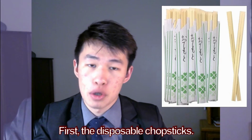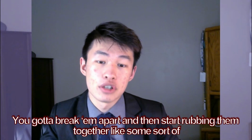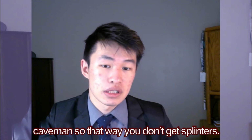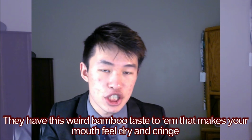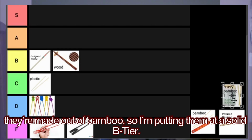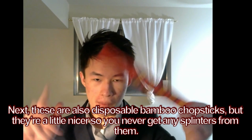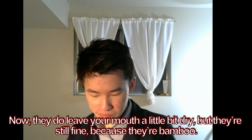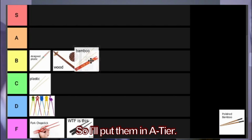First of all, the disposable chopsticks. Now, if you've ever been to an Asian restaurant, you'll know these ones pretty well. You gotta break them apart and start rubbing them together like some sort of caveman, so that way you don't get splinters. They also have this weird bamboo taste to them that makes your mouth feel dry and cringe, and sometimes you get splinters from them, but at the end of the day, they're made out of bamboo, so I'm putting them at a solid B tier. Next, these are also disposable bamboo chopsticks, but they're a little bit nicer, so that way you don't get any splinters from them. Now, they do leave your mouth a little bit dry, but they're still fine because they're bamboo, so I'll put them in A tier.